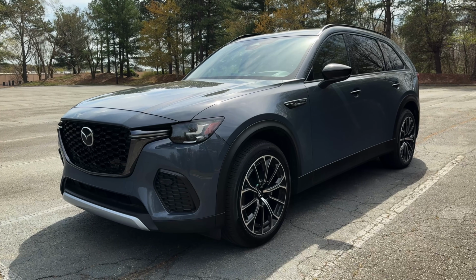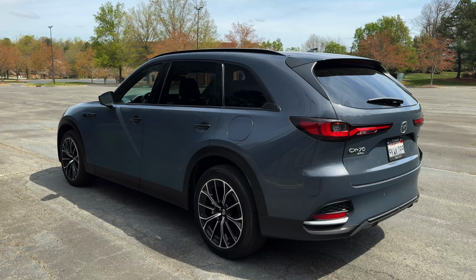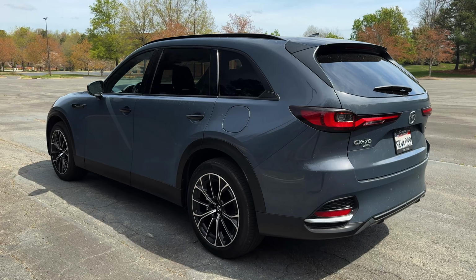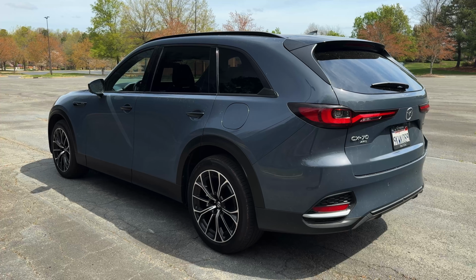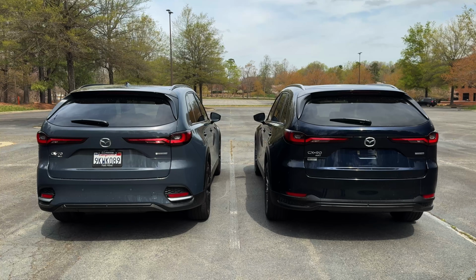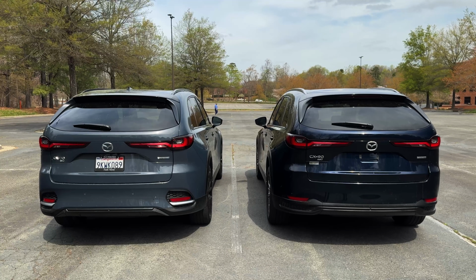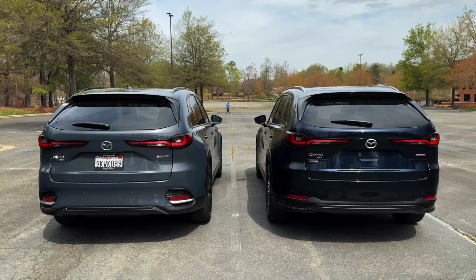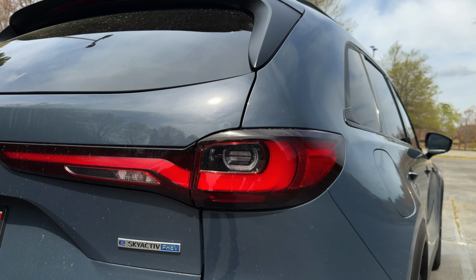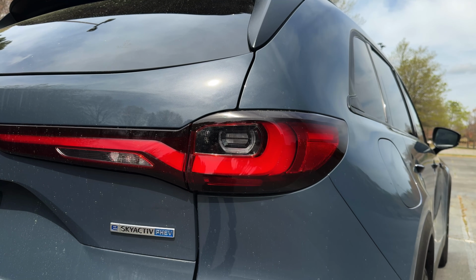The plug-in hybrid version, I have personally never driven a plug-in hybrid CX-70 or CX-90 that I personally love. However, there are owners and people who have tried these vehicles in the comment section who have reported the plug-in hybrid is actually the smoothest CX-70 / CX-90 that they have personally driven. I would not discredit those individuals. They might be right. So just do a thorough test drive on each of these models that you are interested in.